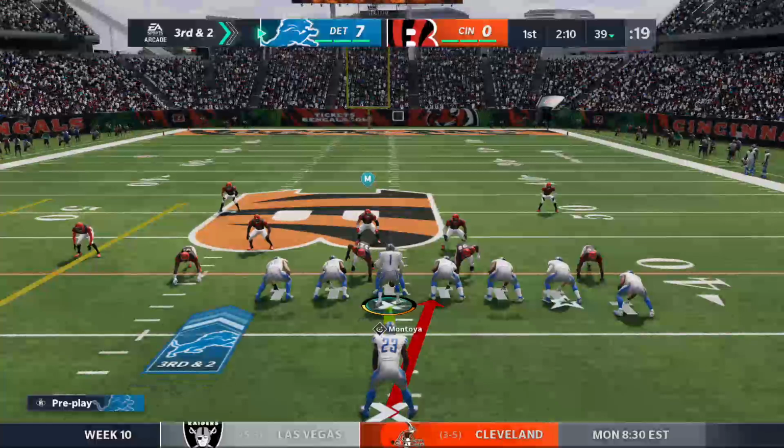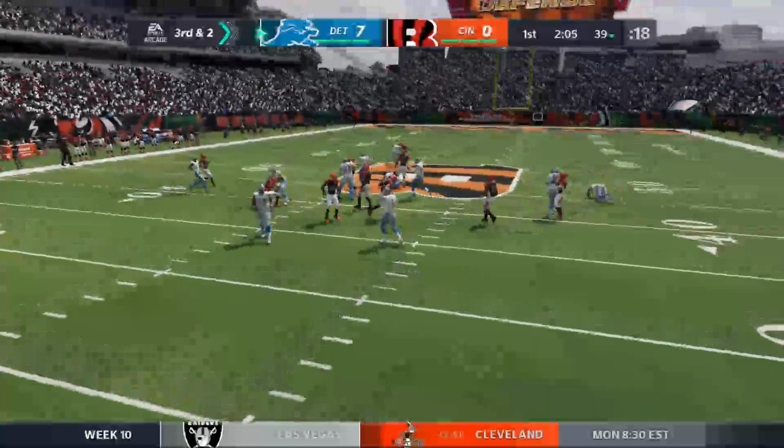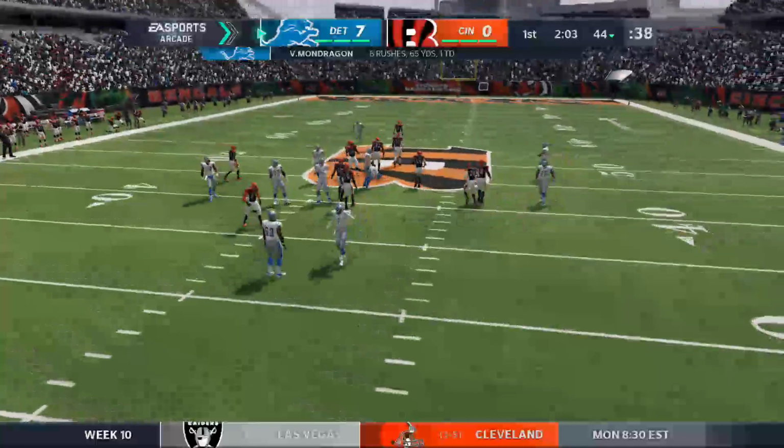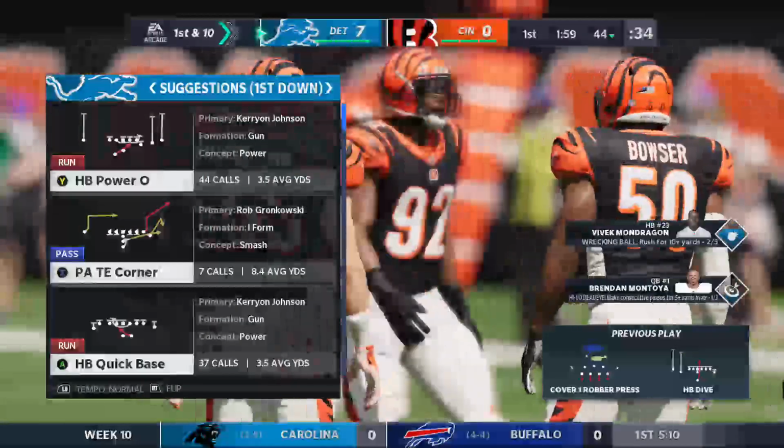Gain of 4. And it's 3rd down. And to give this time to the tailback. And the broken tackle helps lead to a first down gain. Give them the 3rd down conversion, 5 yards on the play.